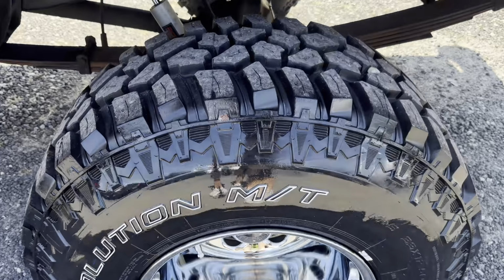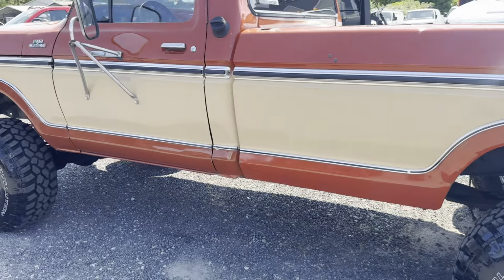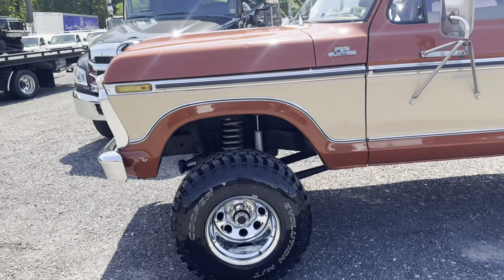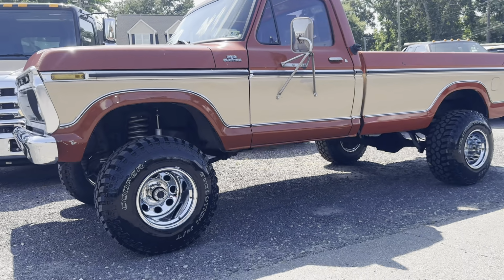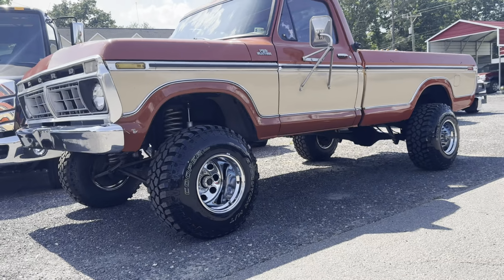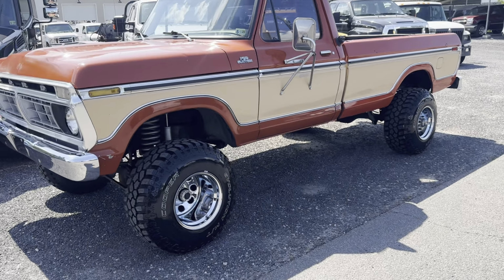I think it looks pretty great. Probably could have gone with 35s, but we did not want any rubbing situation, and currently it does not rub at all. Full lock, turn to turn, you're good. And the stance on the truck is great. Check that out, guys. A good looking F-150.